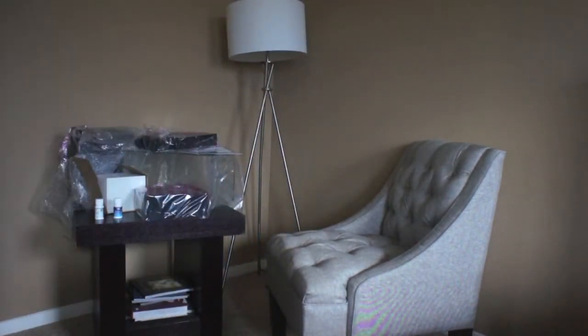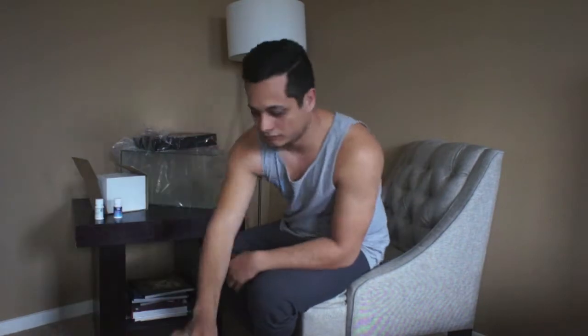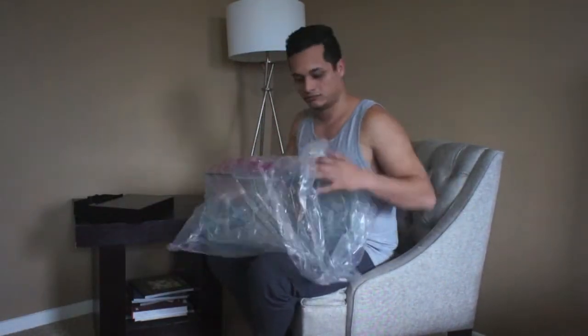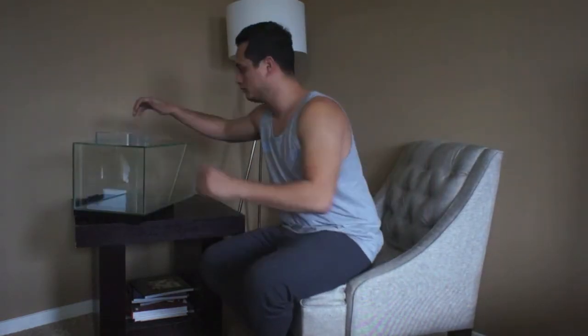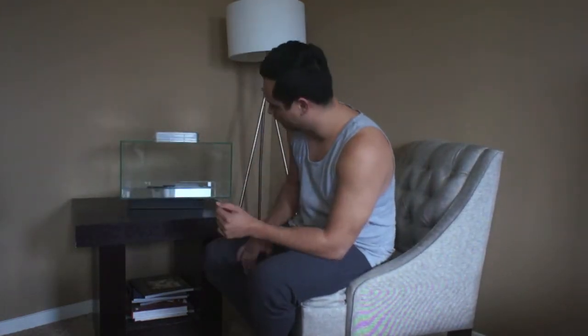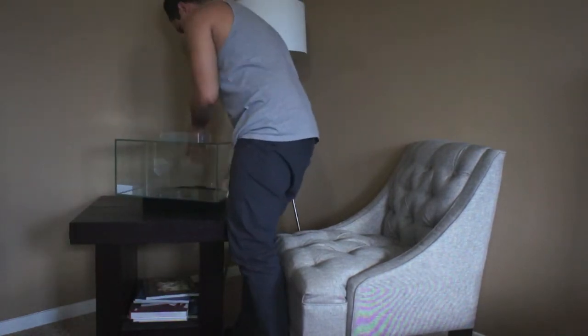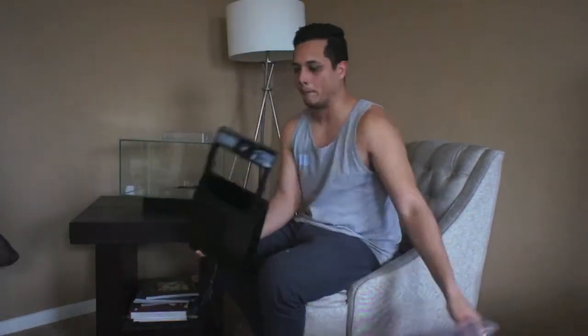All right, now, story time. This is actually the second Fluval Edge I picked up in 2 days. The reason the lighting is different in these two parts of the video is because I filmed this on 2 different days. One was in the day, one was at night.